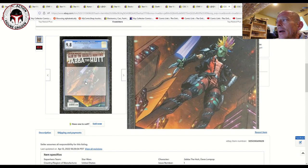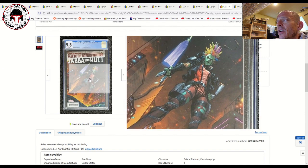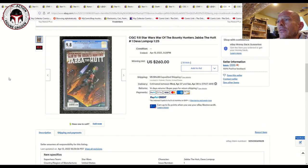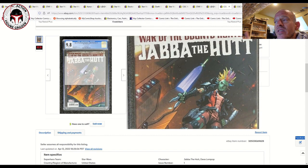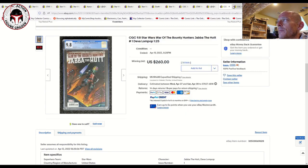This is the first full comic book appearance of the bounty hunter Diva Lompop, and the market knows something. The market knows something because this book has really been going up. There's somebody that knows that this character is going to make an appearance within live action content. It's been steadily going up. It's an awesome cover. It's one I'd really look at. If you can't afford this one, then just get one of the standard covers. You can get one of the standard covers for under $100 right now, and I think it's a good pickup.